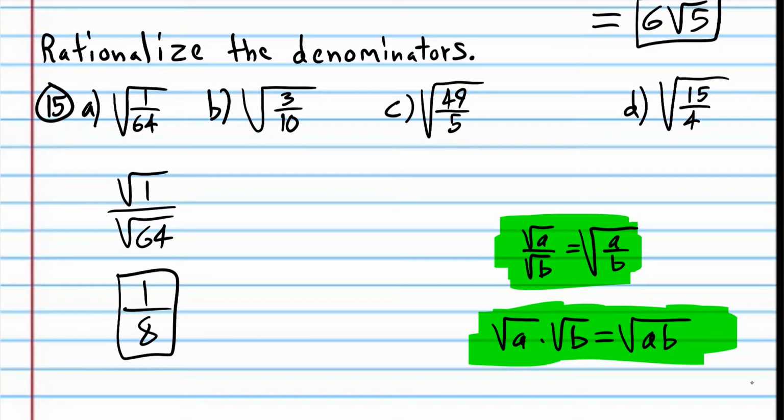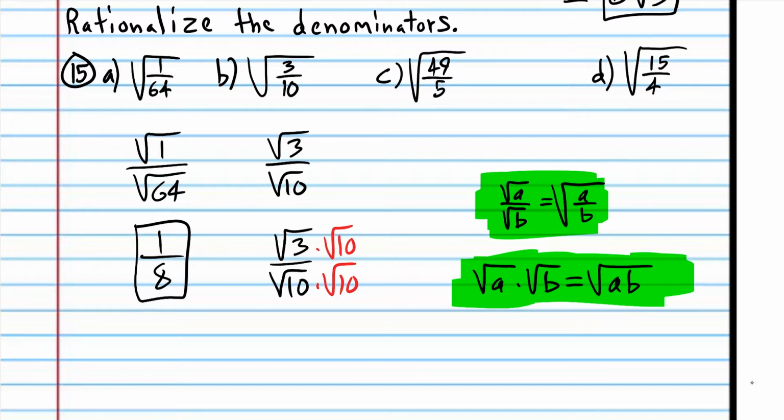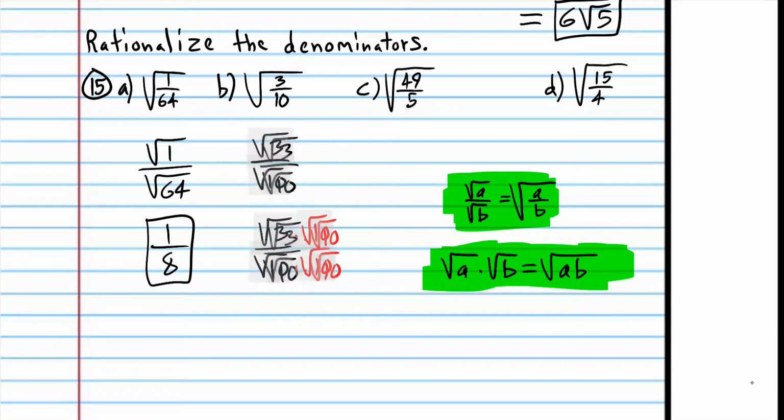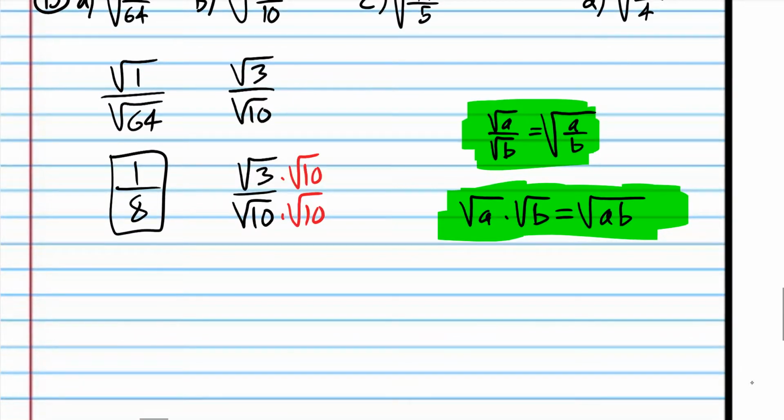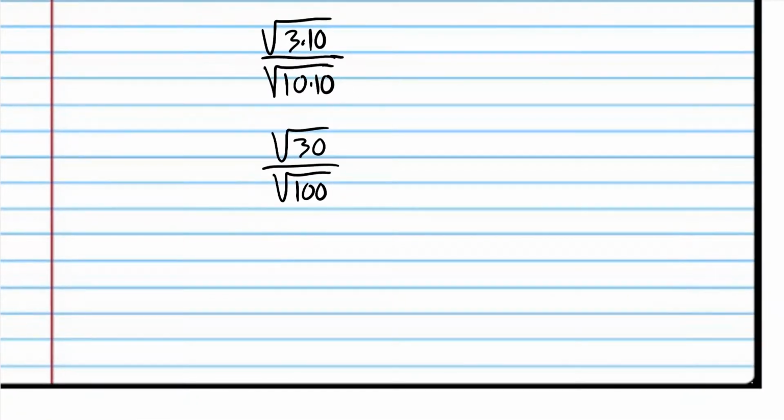So now we're going to use the same principle, root 3 over root 10, break it up into 2 roots. Problem now is we have a root in the denominator. We're not allowed to have a root in the denominator. So I'm going to multiply both sides by root 10. And again, you don't have to show all the steps here, but in the numerator we get root 3 times 10. In the denominator we get root 10 times 10. And then we get root 30 over root 100, but 100 is a perfect square. So that just becomes root 30. What number times itself is equal to 100? Well, that's just 10. So there you go.